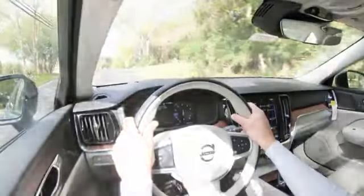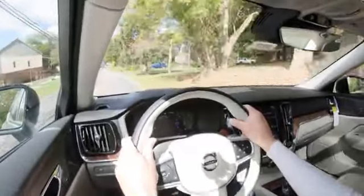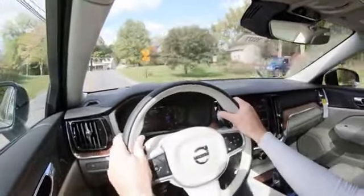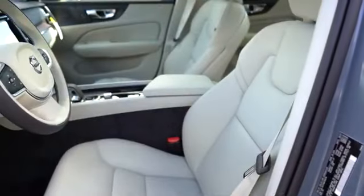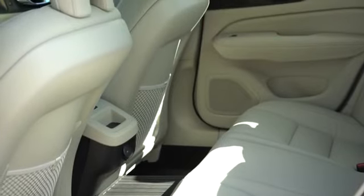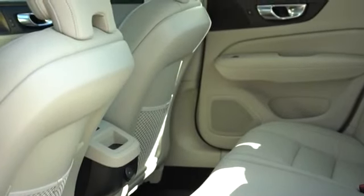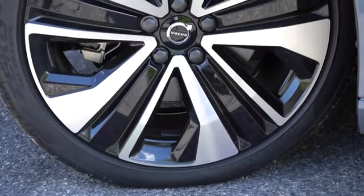And so IIHS Top Safety Pick Plus, which is the very highest designation given by IIHS. So that pretty much says it all right there. Front side curtain airbags do come standard. Driver's knee airbag as well. In the back, you're going to have latch, aka lower anchors and tethers for children for the rear car seats. Rear child door locks, tire pressure monitoring system, but also coming standard across the board.